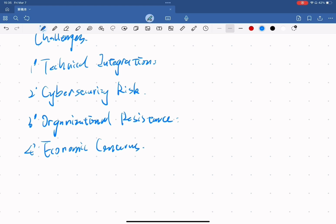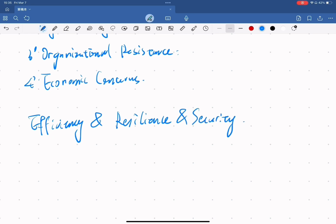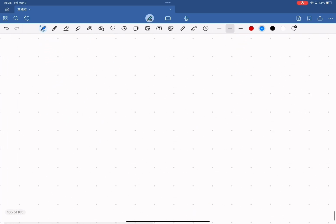So, in conclusion, modern supply chains need solutions that balance efficiency, resilience, and security. While blockchain, IoT, and digital twins provide powerful tools, their true value lies in how they are integrated into a structured framework. As we move forward, my next steps will involve developing a refined system architecture that shows how the technology can work together.